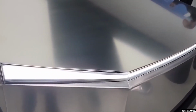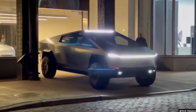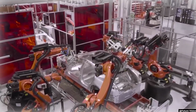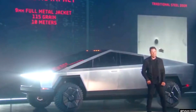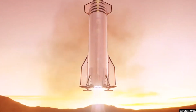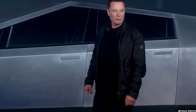Why is Tesla's Cybertruck made of steel? Some of you who are hardcore car enthusiasts may be asking why Tesla chose stainless steel for its body. Typically, automakers choose to build automobiles out of aluminum. To be fair, Elon Musk's fondness for steel is well known. Stainless steel is also the preferred material for Elon Musk's SpaceX Starship project. With the Cybertruck, Elon is again on a similar path.